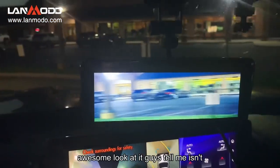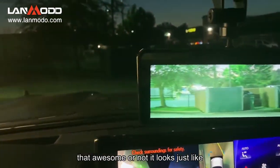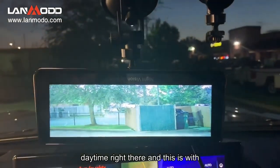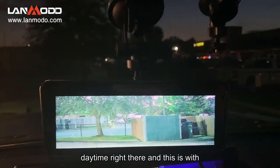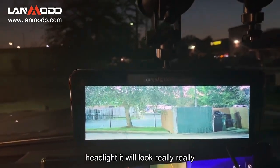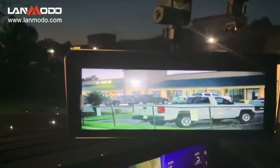Wow, this is awesome. Look at it, guys. Tell me, isn't that awesome or not? It looks just like daytime right there. And this is with minimal lights. Now even if I turn off my headlight, it will look really good as well. You can see right there.